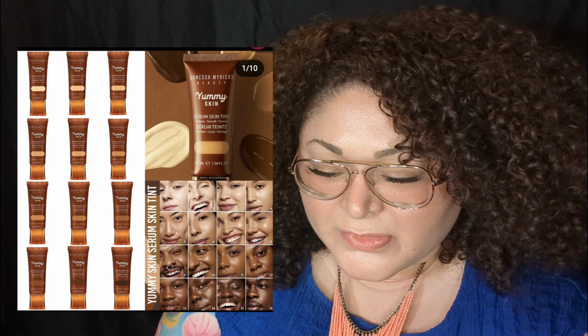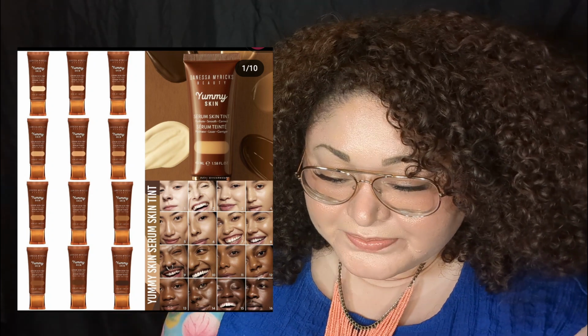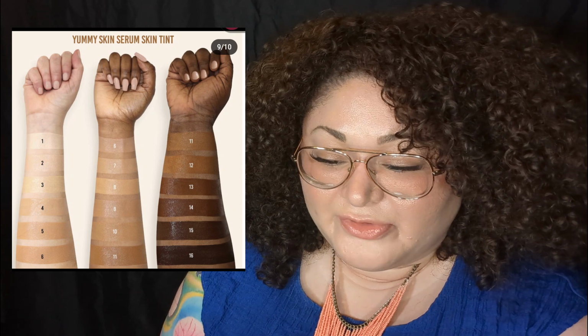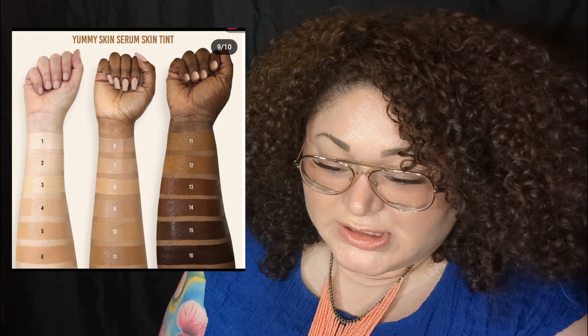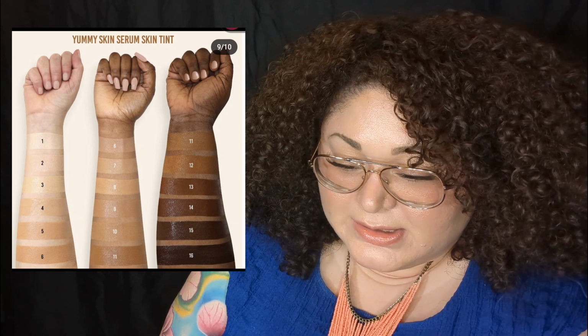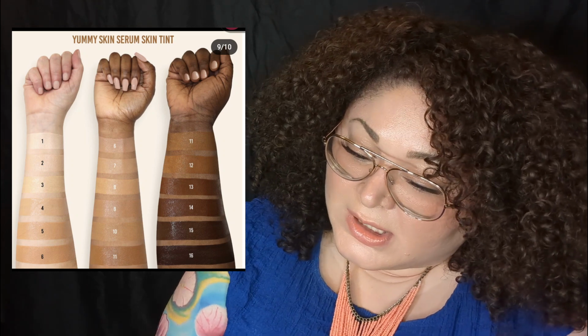I didn't pick up the second foundation that she came out with, that serum one. After I saw the reviews, it just didn't look like something that would appeal to me. This one is described as a hydrating and smoothing skincare-infused skin tint that provides light coverage and a skin-like radiant finish. Available in 16 shades, $36. It will be for sale starting June 16th. $36 is pretty steep when I already have so many skin tints, but if I can get this on a discount, I may pick this up.